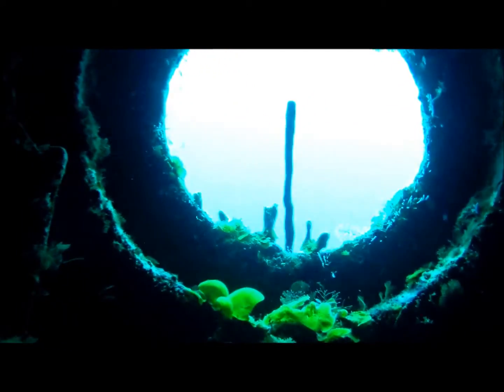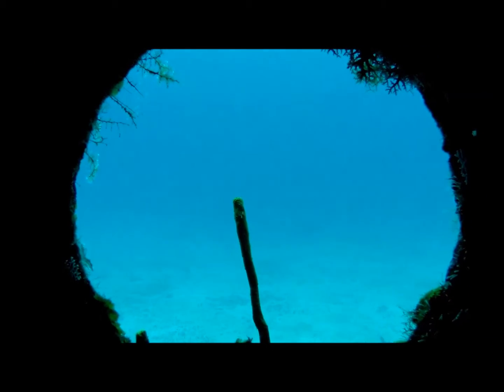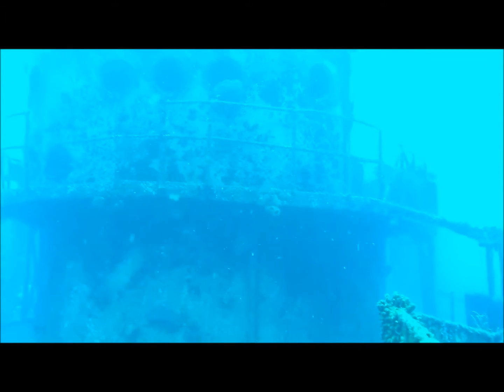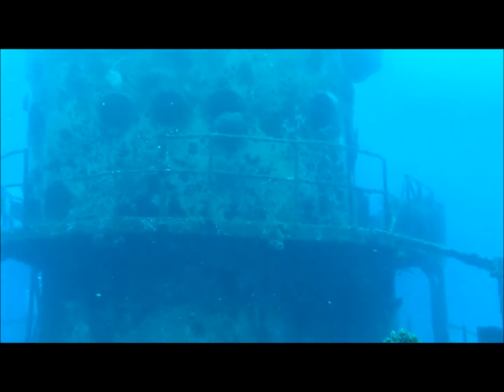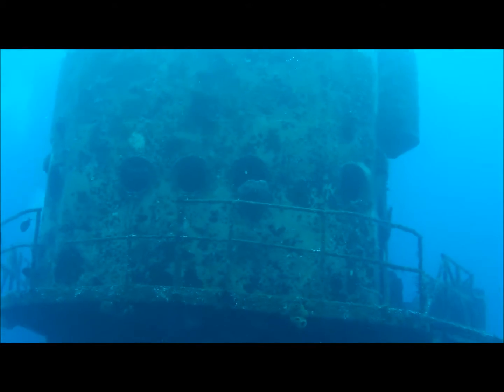There's a rather humble portion of the officers' quarters, equipped with its own porthole to allow daylight. How nice it would have been if a diver would have swum in front of this porthole as I was making this photo. Outside again, we're looking at the superstructure of the ship.